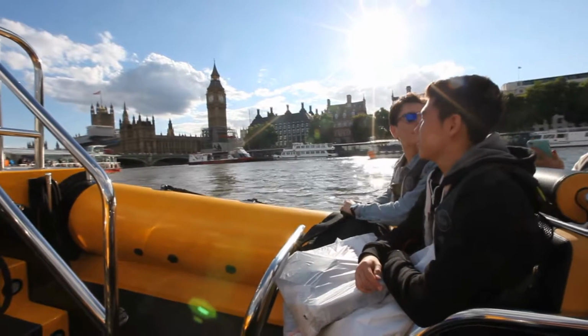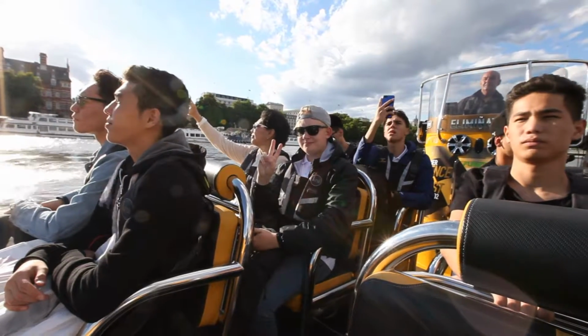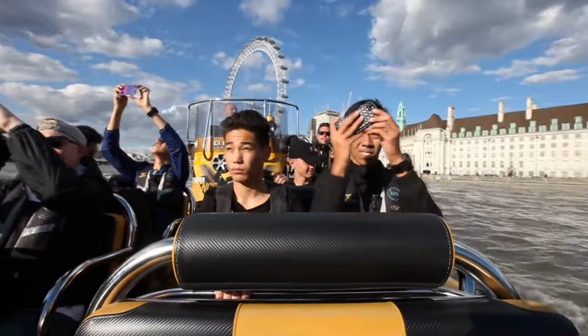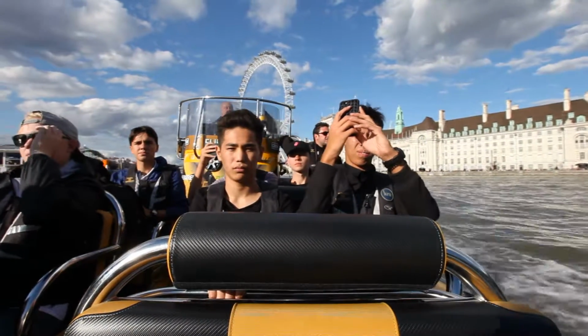So straight ahead of us there is Westminster Bridge, which was completed in 1750. Big Ben is the bell inside the tower, and it weighs 13.5 tons.